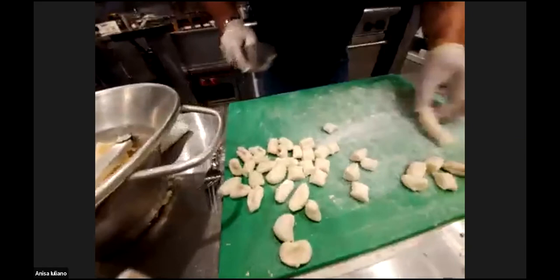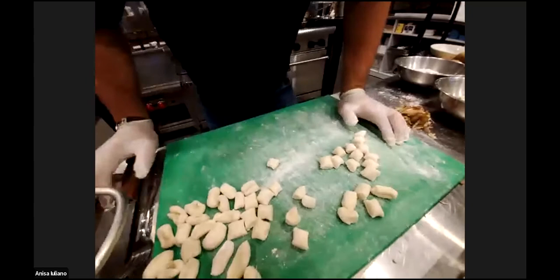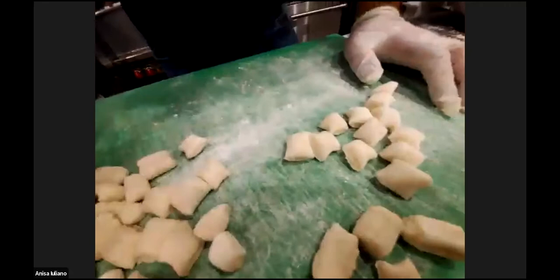So Julie Donald, to answer your question, Chef Michele said how long and thick the gnocchi are is completely up to you. His were about 1/2 inch long and they look like perfect little squares, but it's really up to you.